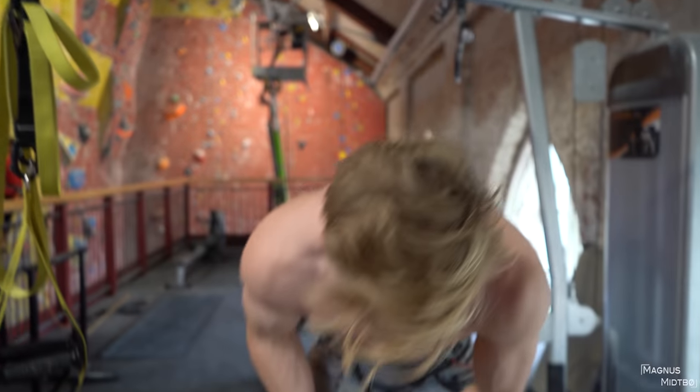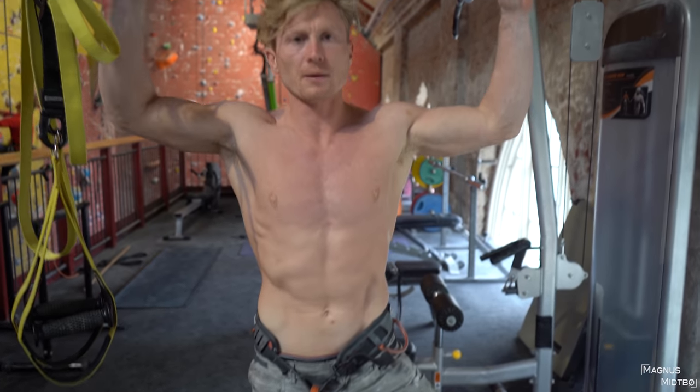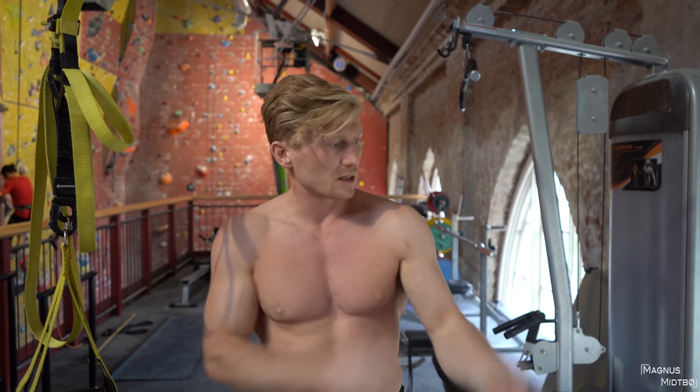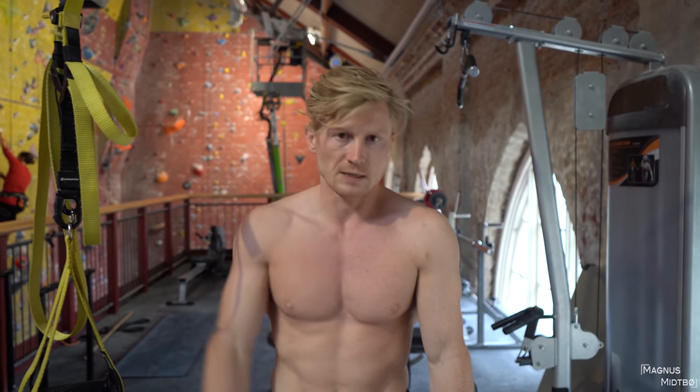I'm weaker this way. Normally people are stronger this way. For me it's opposite, because when you're climbing, you climb mostly this way, unless you use underclings, then you actually use biceps. So I'll just do that 2 more times.